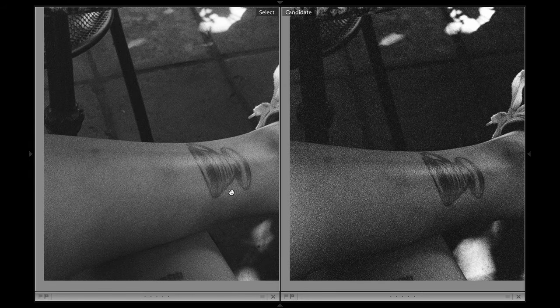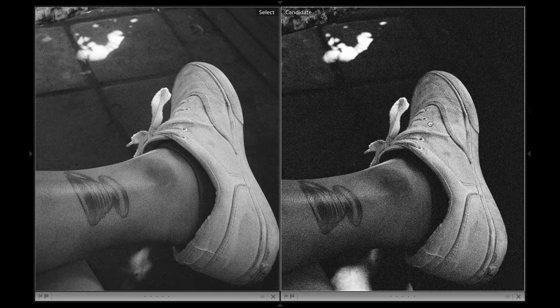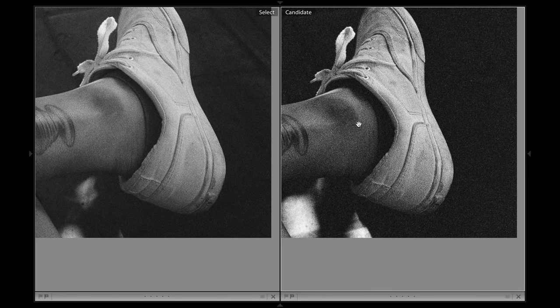If we look at my hairless leg here, just check out that grain. But also, I feel like Tmax has quite a bit of sharpness, or perceived sharpness, rather.